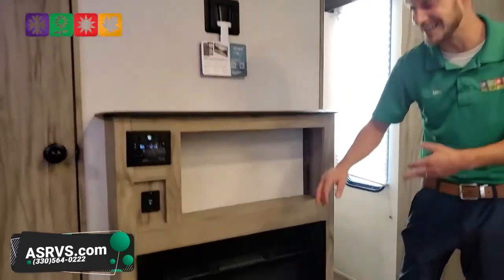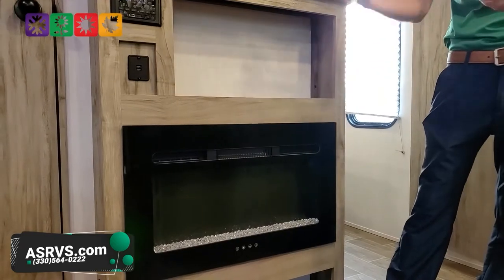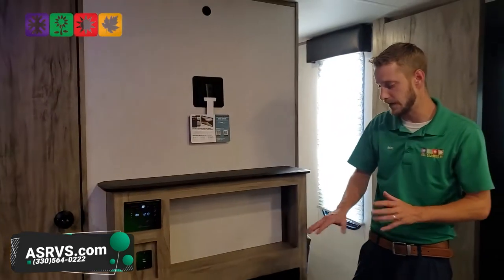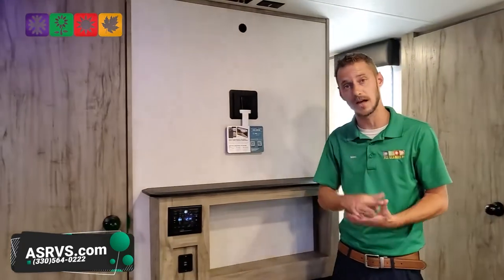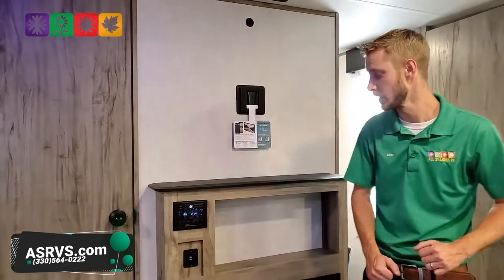And then a fireplace that does radiate heat, or you could just kick it on and have it as a background look for a fireplace. And there are three different colors there: yellow, blue, and red.